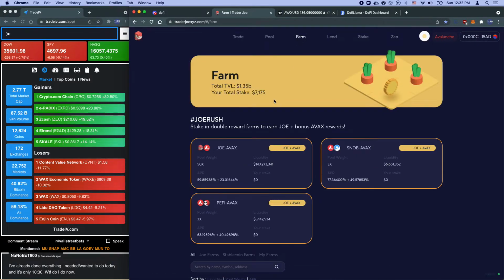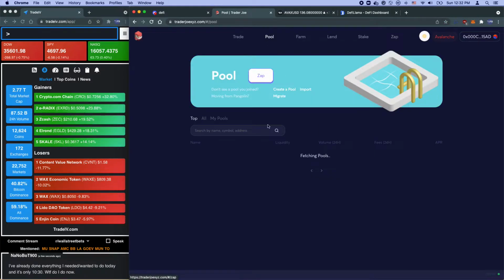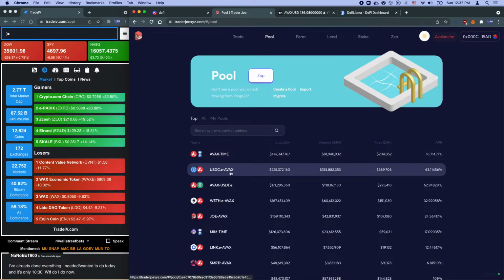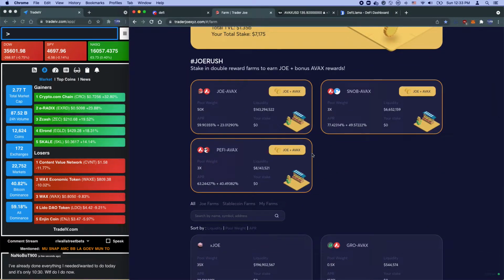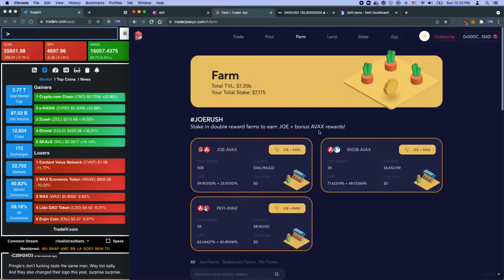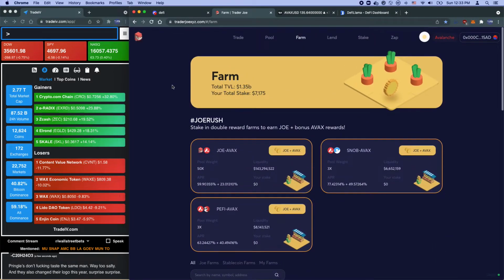So what is farm? Farm is pretty much you are committing your pool, right? You have a pool. Let's say you create a pool of USDC and AVAX, and now you go to farm. This is what it does, right? Instead of paying you out the fees in dollars or whatever, they're paying you out in Joe token. Joe token is the native platform token that Joe uses to represent its treasury. So think about it: instead of dollars, you get Joe.